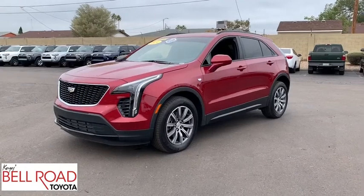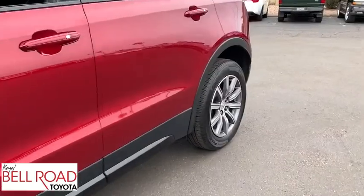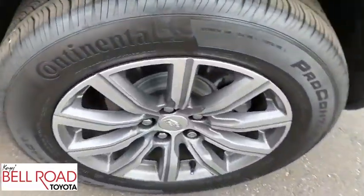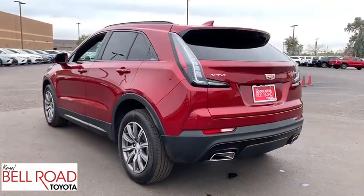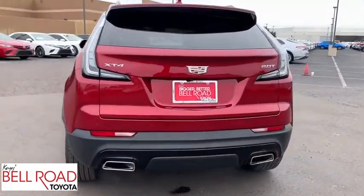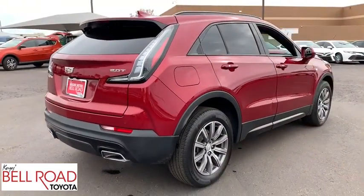Make a great choice today with the 2019 Cadillac XT4. The Cadillac XT4 is a bold new crossover with functionality galore. Compact in size, but not in features, technology, and comfort. This vehicle has less than 9,000 miles. Here are some of this vehicle's great options.